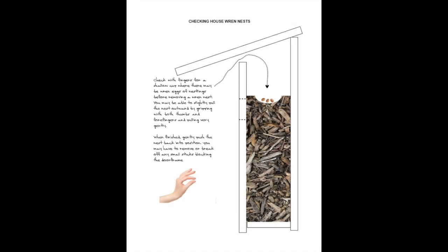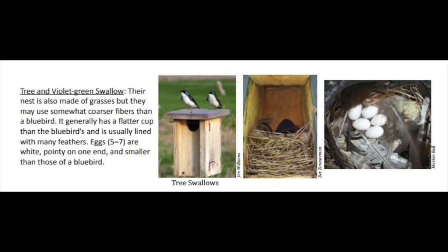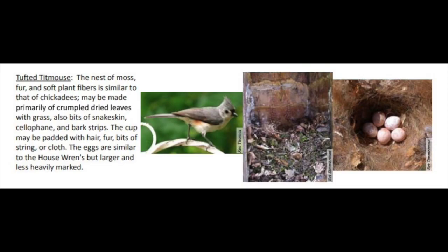So I'm throwing in a few more tips. If you need more time, please use the play pause button to read those slideshows. Here are pictures and information about the other cavity nesters that are competing with Eastern bluebirds. So you should become familiar with how they look, how their nests look, and their eggs. Those are perfect slideshows. Thank you, North American Bluebird Society. You can find more information on their website.